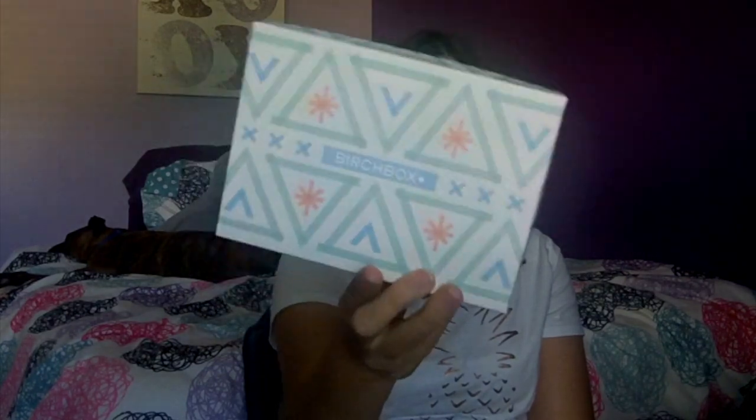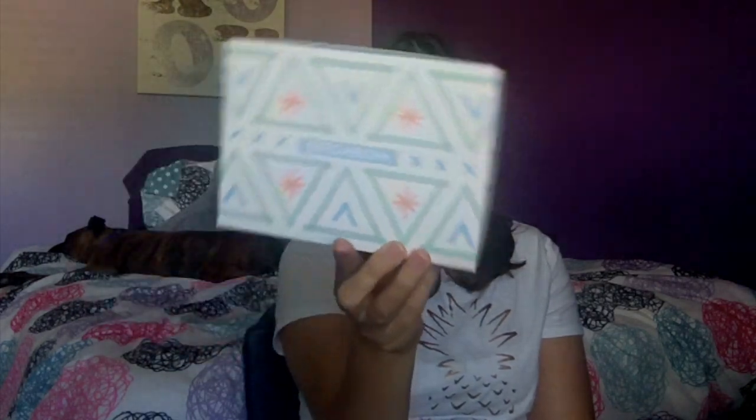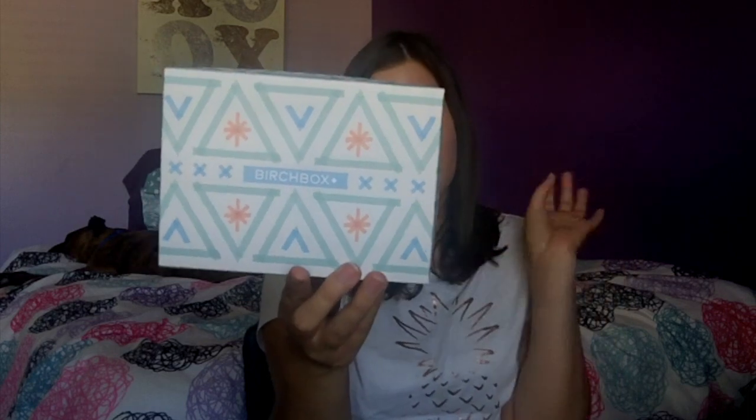But let's just get right into this unboxing because I'm super excited to unbox this because it's feeling like it might be a good box, and I've had good luck recently, so we'll see. So this is what the Birchbox looks like this month. It kind of reminds me of Christmas. I don't know why. It isn't that summery in my opinion. I'm not really a fan of the box, but I also don't hate it. I just think it's kind of Christmassy and not summery. I don't really get the theme.